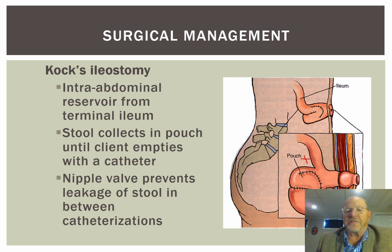So we're not going to say in this situation what happened to the large intestine and the rectum. All we're going to say is that they're no longer going to use any portion of the large intestine or the rectum for elimination of their fecal matter. So whether they sew it off, whether they remove it, we're not going to say, and it's not important. So a Kock ileostomy, since we're not going to use the colon, what the surgeon is going to do is pull down healthy segments of the ileum and create this reservoir or this pouch that you see here.